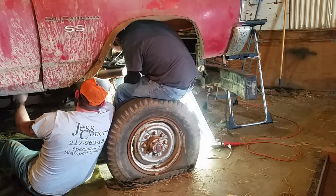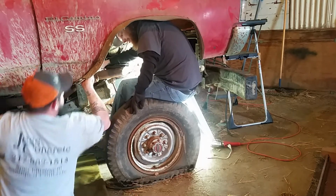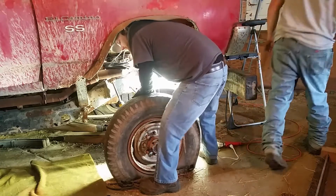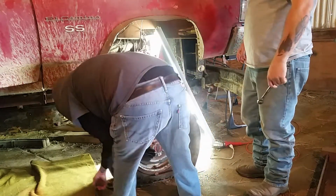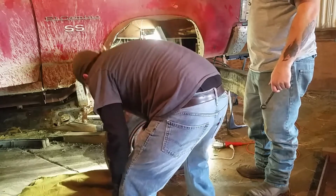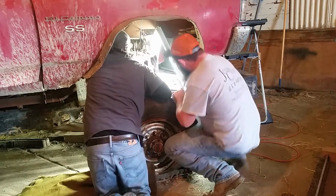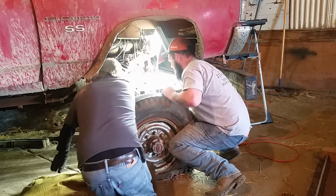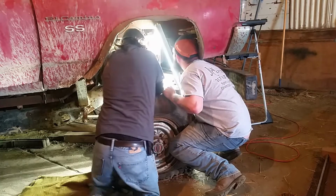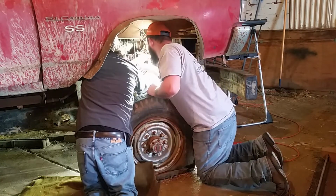Let me get out of here and get in that position now and see if I can yell at it enough to thread the bolt into submission. Because that's a thing, you know. That engine is just right in the way. It's just right in the way, man.